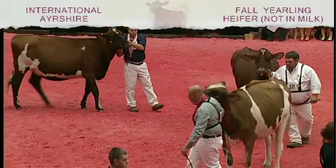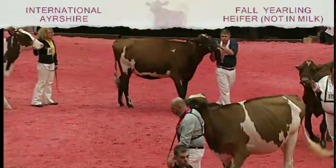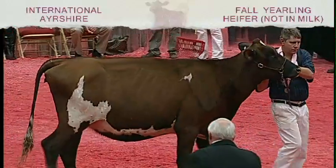Fourth over fifth, it is that dairiness that carries her, and she walks a little more with correct set to her leg than our heifer in fifth.